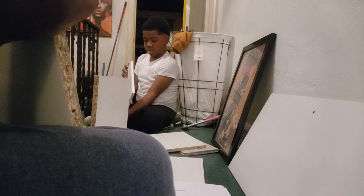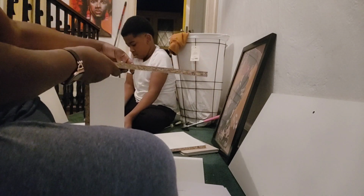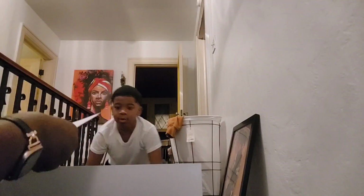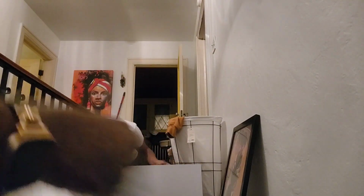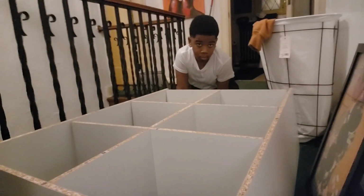Why does it have a screw hole right there? I don't know what I'm doing. Oh, yes, I get it. Okay, I get it. What are we doing? We're making this thing. I'm trying to make a shelf. Y'all probably can't even see it. Mostly can just see MJ. Wave to the camera, MJ.